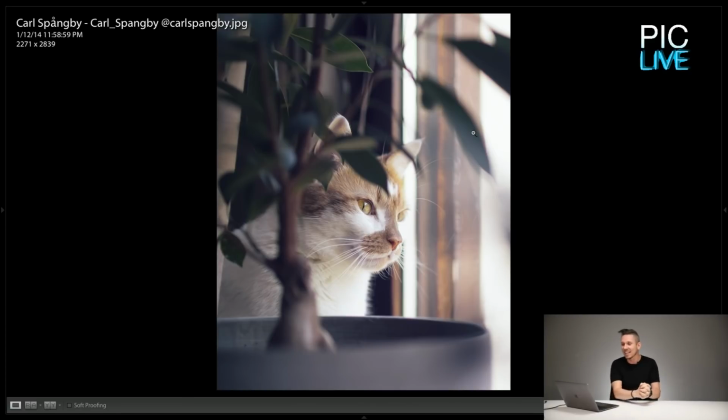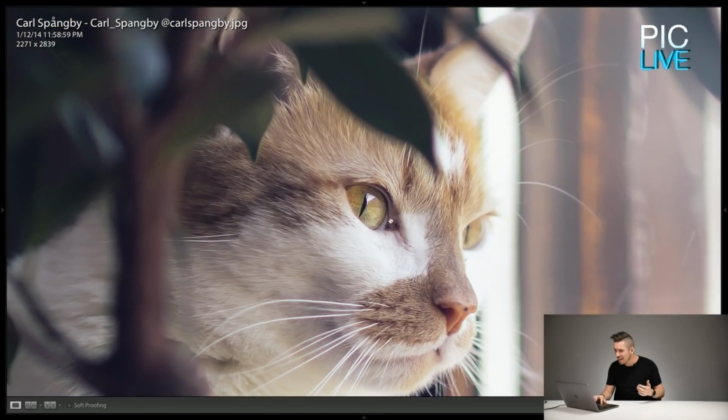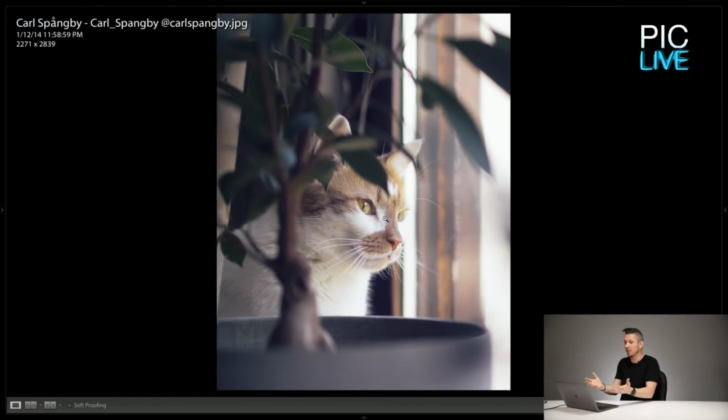Oh, wow. So this is sent in by Carl Spangby. And this is a beautiful photograph of a cat. I think you've done an amazing job here. We see hundreds of photographs and snapshots of cats, and the reason why this photo looks so good is because you have created layers. You have something before the cat, creating this nice shallow depth of field. You've got the cat, and let's zoom in here, pin sharp on the eyes, and it's lit by the sun coming in through the window. It's like a perfect portrait of a cat.